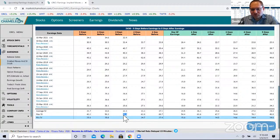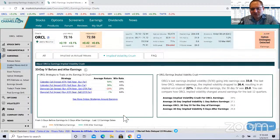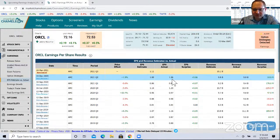And this is the range, 52 to 25 in implied volatility. So that's Oracle real quick. Let's take a look at what it did last time. So here's earnings per share versus actual, and then the stock reaction. So here they reported earnings.